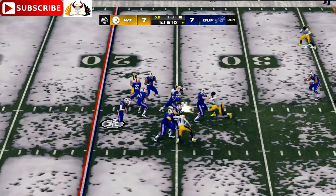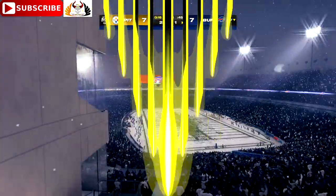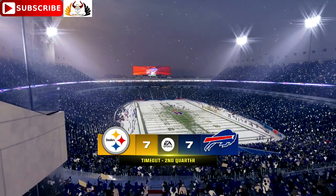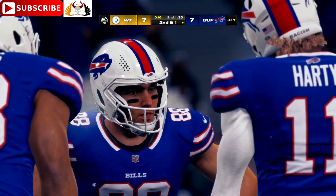Allen now looks to throw. And they'll wind up getting this to the 37. Gain of 9. The Bills are going to go ahead and use their final timeout as they stop it with 16 seconds to go in half number 1.